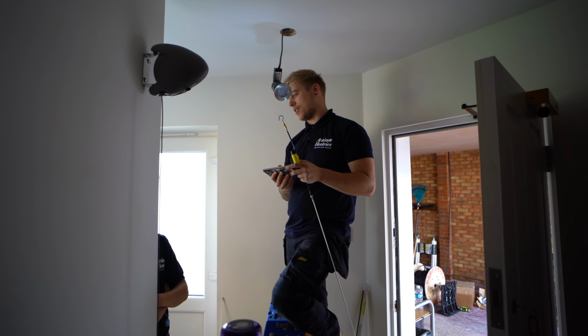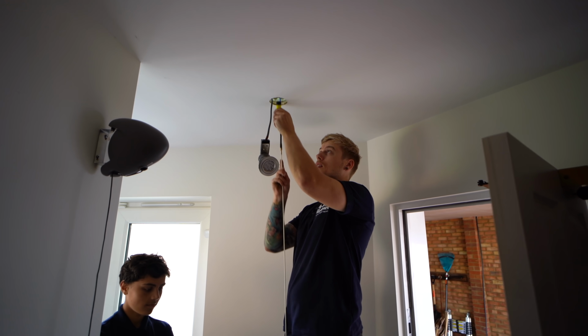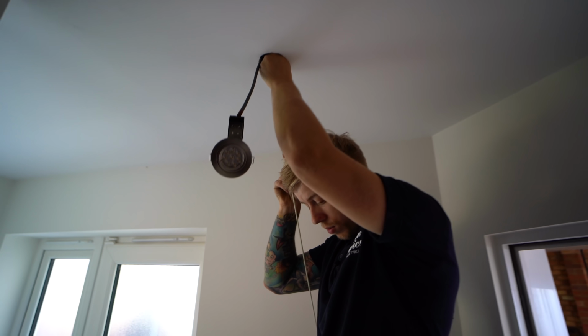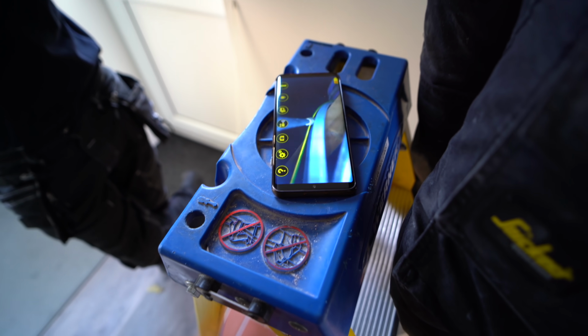Well, if I can get back to this hole, we need to try and fish it back from that wall over. Right, let's see what's going on. Oh, there's the earth. No. Oh, God.